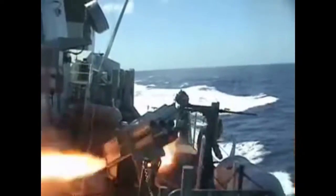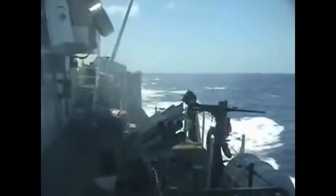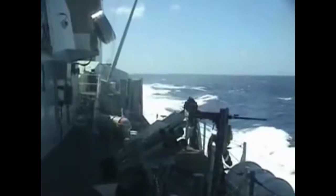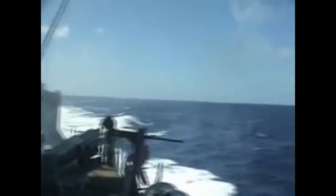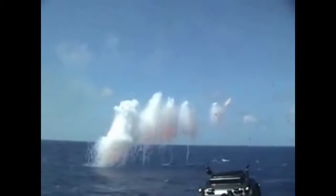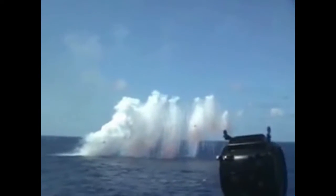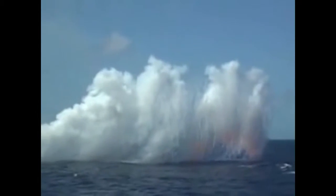Receive Sparrow, subjects on the Second Sea Sparrow, intercept northernmost target. Stand by, prior. So brace for shock. Inbound, ship's company, brace for shock.